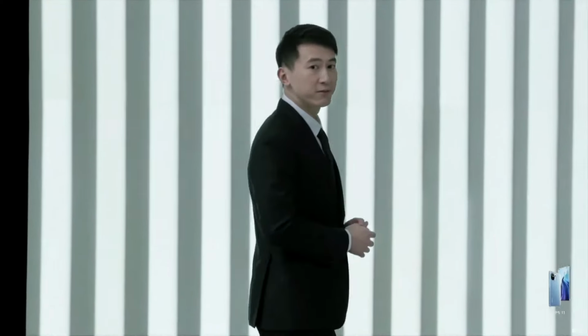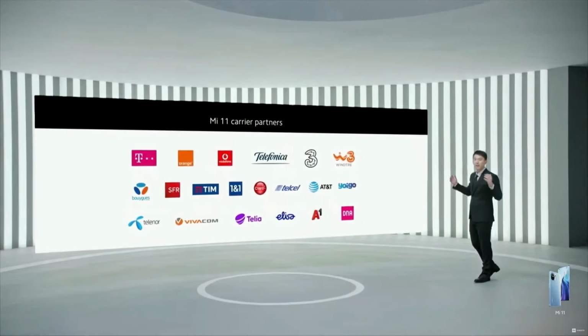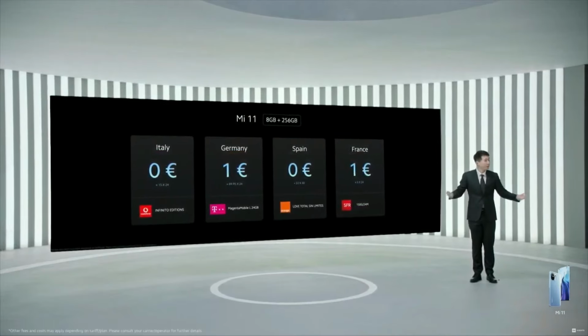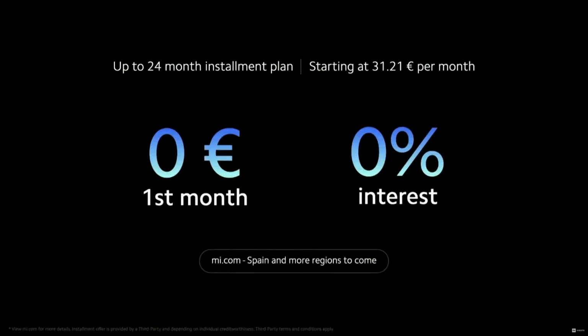For more information, make sure you check your local social media channels. We're working to make Mi 11 available as widely as possible. That is why it's going to be available to a variety of global carriers, such as the following leading carriers and more, with further details to come. Mi 11 will also be available through our many open channel partners soon, as early as February. For those of you who prefer to purchase online, we'll be offering a 0% interest monthly installment plan via mi.com in selected countries. Please stay tuned for more details.